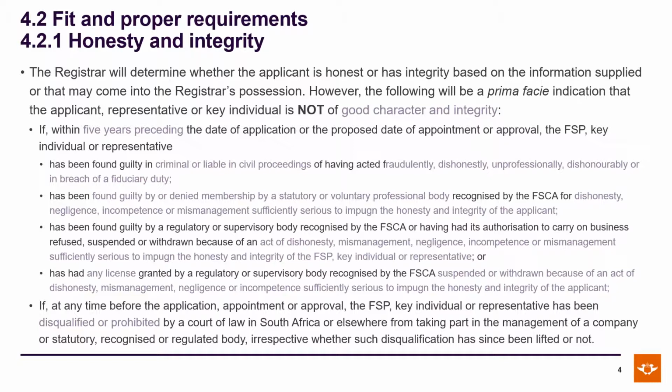The registrar has given a list of things that will indicate that someone is not of good character and integrity. It says within the previous 5 years, if they have been found guilty, criminally or civilly, of any fraudulent, dishonest, unprofessional behavior in terms of a breach of a fiduciary duty, if they have been found guilty or denied membership by a voluntary or statutory body recognized by the FSCA for dishonesty, negligence, incompetence, or mismanagement. If they've been denied membership because of an administrative issue, that doesn't speak to their character. We're talking specifically about dishonesty, negligence, incompetence, or mismanagement.